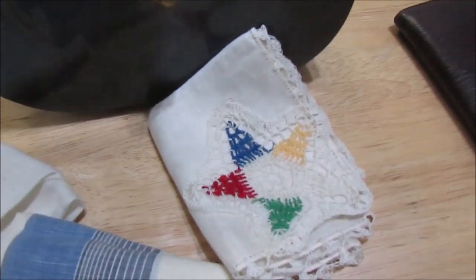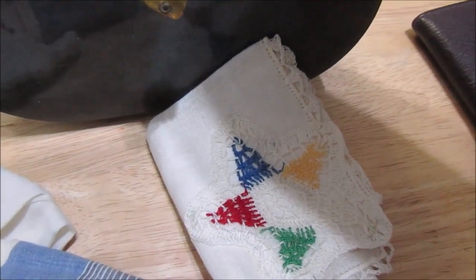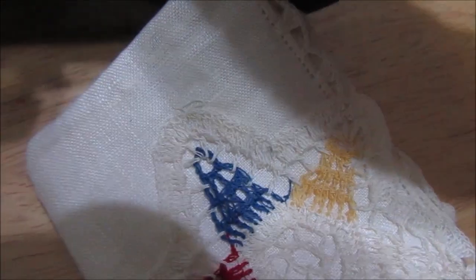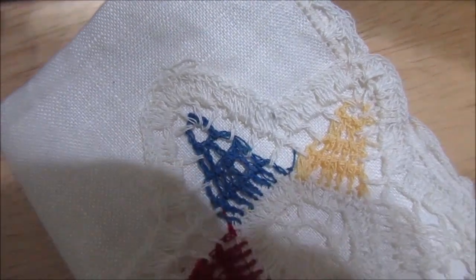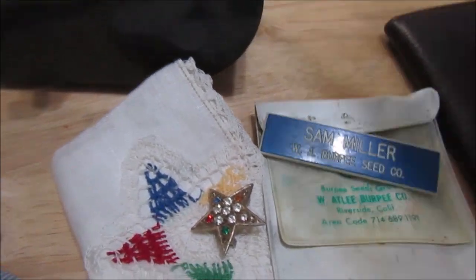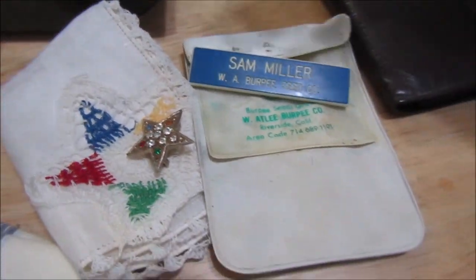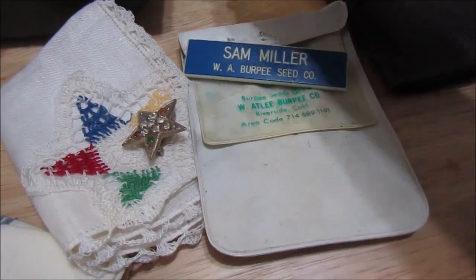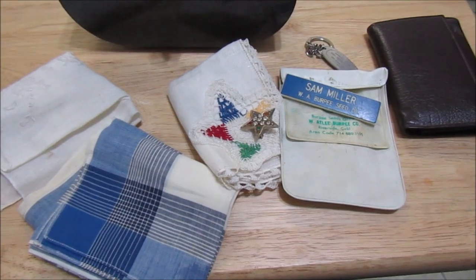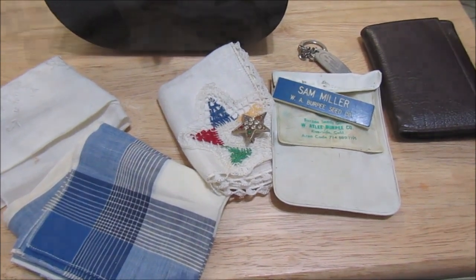Another sort of surprise, my grandmother was in the Eastern Star. So amongst her belongings was this hanky, and if I can find it, and this pin, my grandfather's pocket protector from when he worked at Burpee, and his name badge. These are all things that I finally feel good that I can get rid of. My grandmother's keychain that had her emergency information on the back. On day 8, I'm going to get rid of these 8 sentimental items that belong to my grandparents.